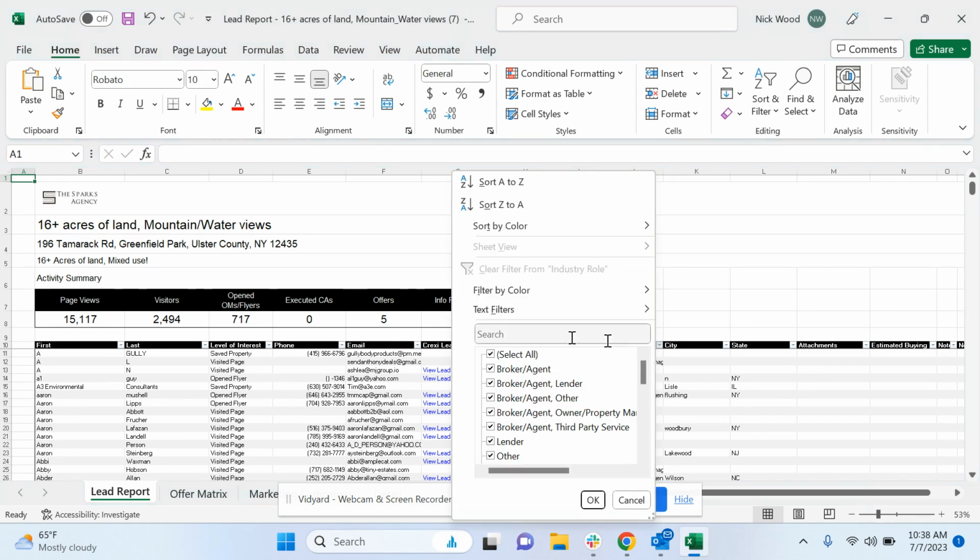So you can filter this out by broker, by tenant, by owner, whatever you want to filter it by. But what they did on your page, you can filter all this stuff out. Create your own list, create your own email blast, whatever you want to do with this. These are your leads to keep. This is how you can build your database and grow your commercial business.